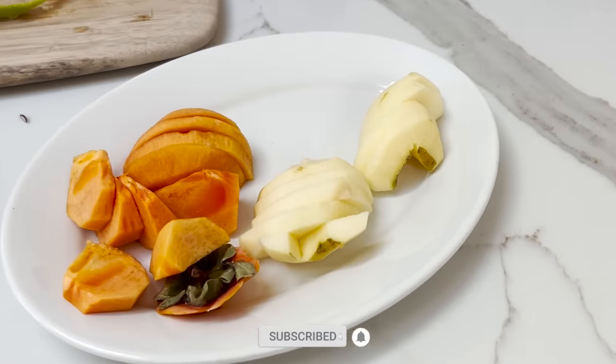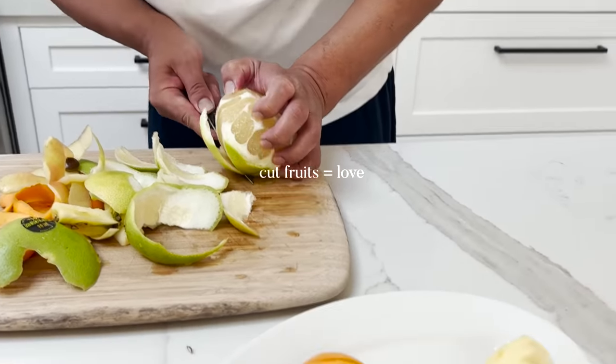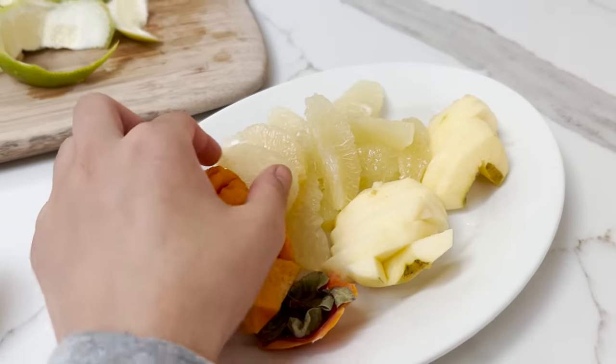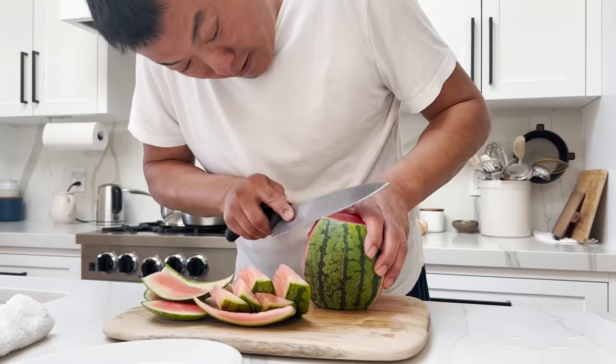This is the Asian parent love language. Do you know that, Dad? Thanks for the persimmons and pear. Winter is citrus time and apple time. Summer is berry time. Spring is strawberry time. Oh, it's very juicy.